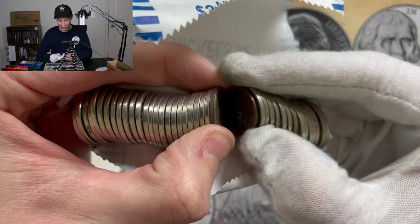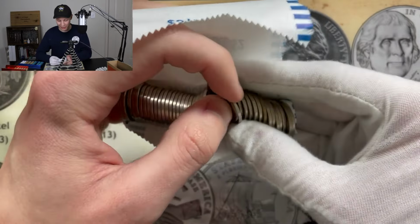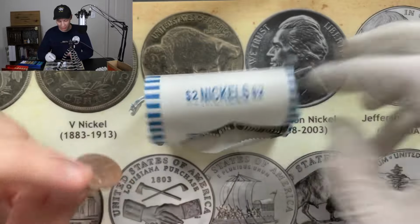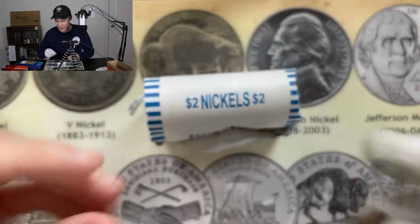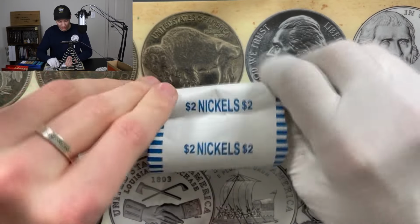Hopefully it makes up for it by being an interesting penny at least. Oh no, I don't think it's going to be. It's a Lincoln Memorial for sure. Is it even copper? No, it's 1994. Okay, so we're down 4 cents on that one, unfortunately, guys.